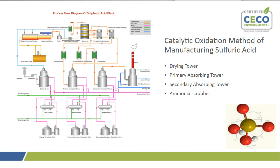In general, oleum plants will produce aerosols of about 0.3 of a micron in size. In non-oleum production plants, typical aerosol is 1 to 2 microns. All of these plants can produce aerosols ranging from 0.2 of a micron to 10 microns in size.